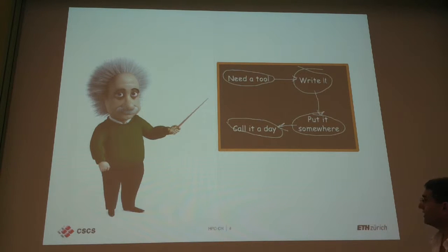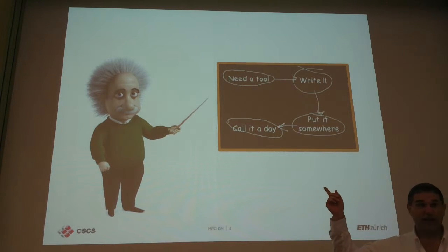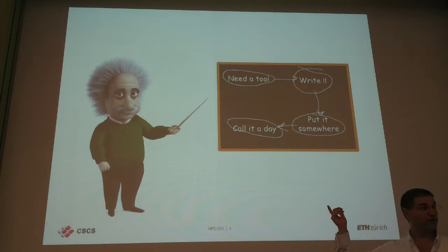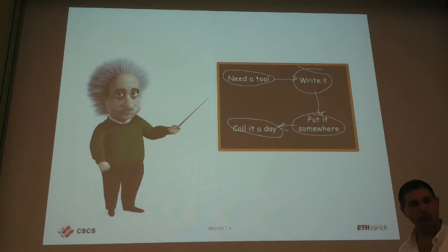So I've enlisted Einstein. We have a problem on the machine, so you need a tool. You write it, put it somewhere, call it a day, go home and have a beer. Everything's good, right? No. There's got to be somebody maintaining that. Someone needs to document it. And what happens if the person that wrote it leaves? Where is it? Where's the source for it? So there's a lot of questions and problems. It's not a simple little problem.